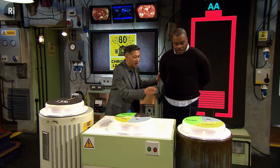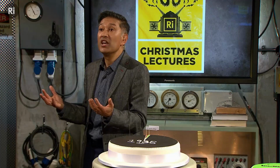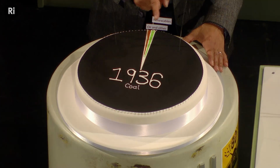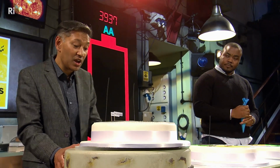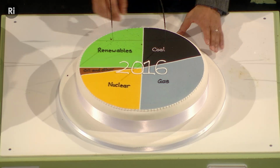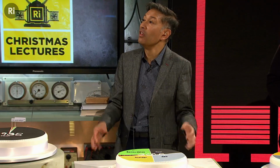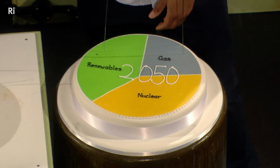So could you begin to ice that last cake there while I explain what we've got here? So these cakes represent the different years and the different amounts or proportions of energy used in the UK to generate our energy. So 80 years ago, it's our 80th anniversary, 1936, and you can see the big, gigantic black slice, indicating that coal dominated 80 years ago. And we've come a long way. So if you now go to this year, renewables in green, coal in black. For the first time this year, the UK generated more energy from renewables than from coal. So our goal in the future is to double our renewables. So this last cake that Selassie has beautifully iced represents our ambition.